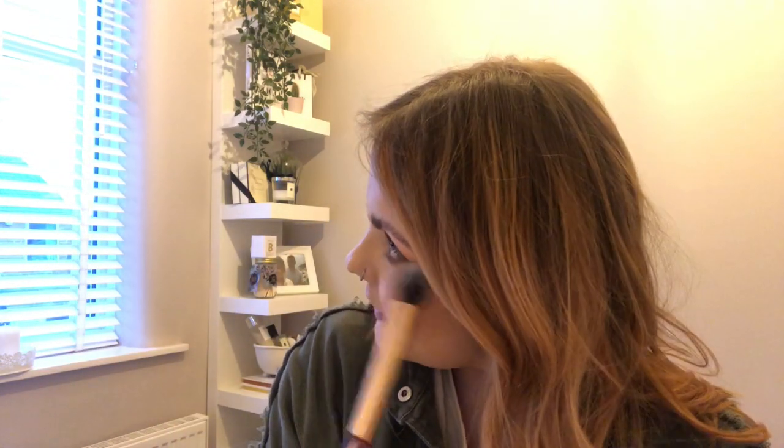And because bronzer is such a natural colour, it just helps anything blend much better. Okay, so I've got the Urban Decay 24-hour waterproof eyeliner. I'm literally just going to pop this in my waterline. It's such a black eyeliner and it's waterproof, so best of both worlds.